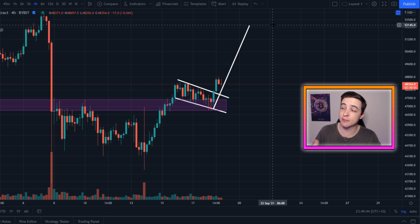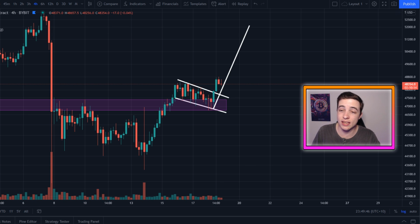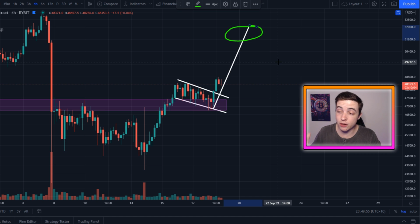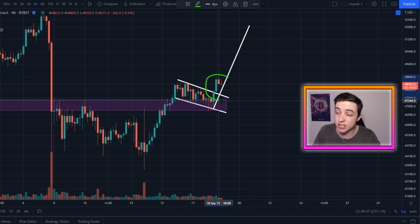So basically in between 51 to 52k is that price target range that I will be targeting next for the Bitcoin price if we can confirm this breakout to the upside.